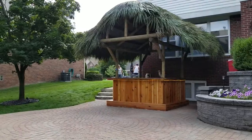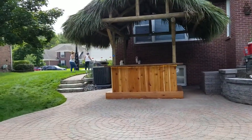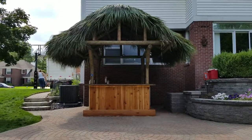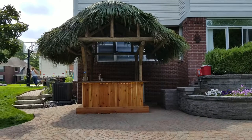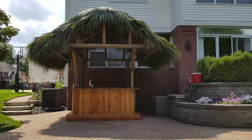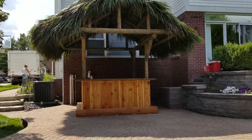We did something a little different on this one. We did an A-frame roof because of the window. So when they look out the window, they can look right through the roof. We don't do many A-frame roofs, but it does kind of look cool. And when you look through the window of the house, you can actually see right through. So not too bad. So let's see what we got going on.